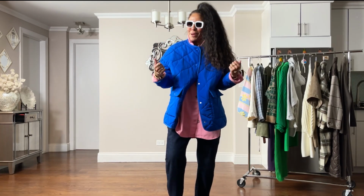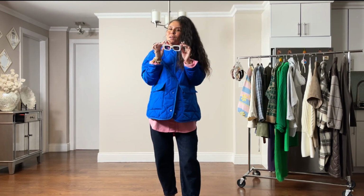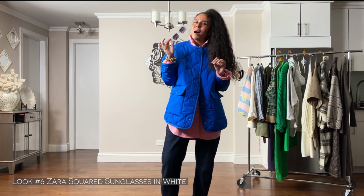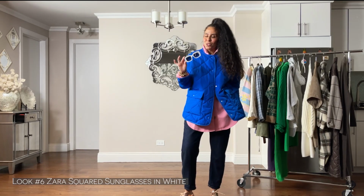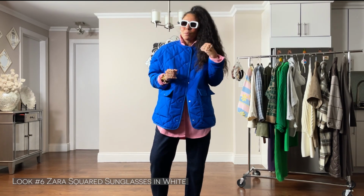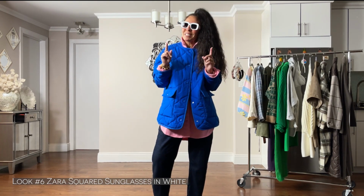So guys, let's talk about these pieces. The eyewear is a goodie from Zara. I wore it earlier in the video and I wanted to just leave it towards the end so that I can highlight how good this eyewear is. These Zara goodies are quite the gem. They're a star piece. These are $30, guys, and they are very, very influenced by Loewe and other designer eyewear that is huge this upcoming spring 2022.